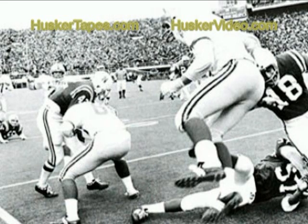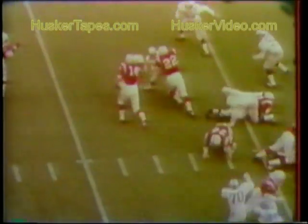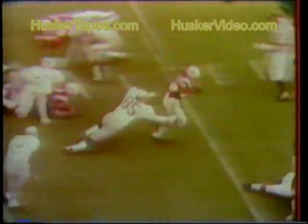And now the quarterback is Jerry Taggy. Taggy gives the ball on a cutback to Johnny Rogers. He's going all the way.